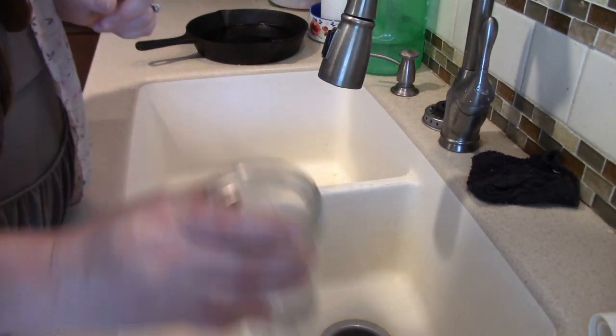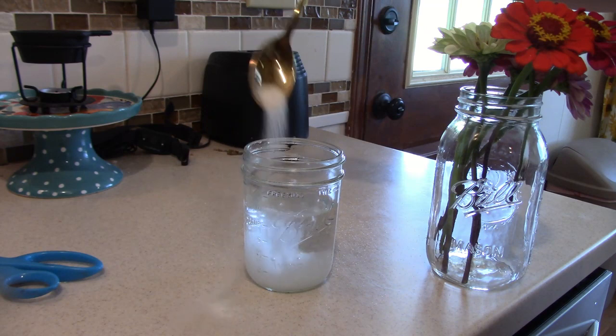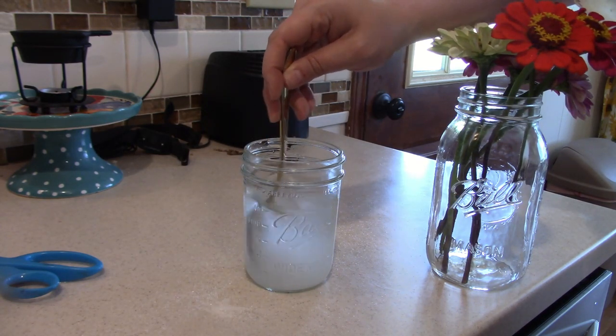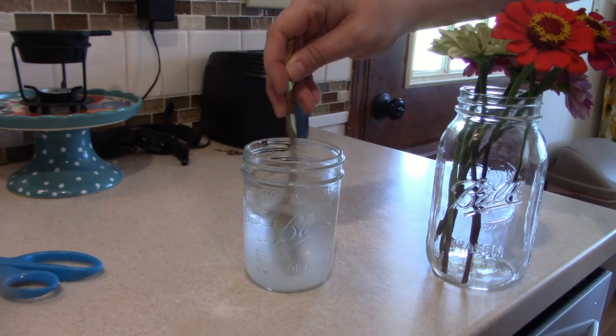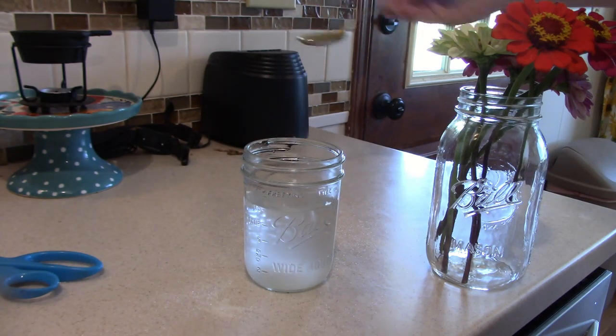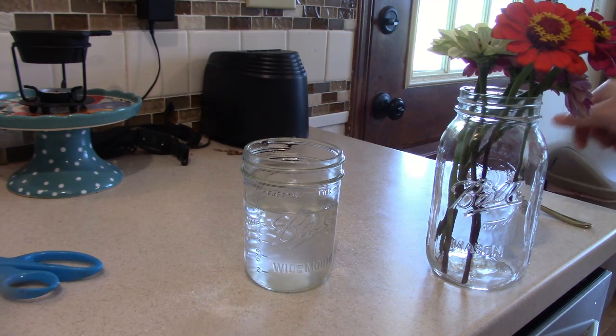And a little trick I learned this morning is that if you add a couple tablespoons of sugar to your water, this will actually help your zinnias last like 2 weeks in your house. But it also says that you need to change out your water about every 2 to 3 days.